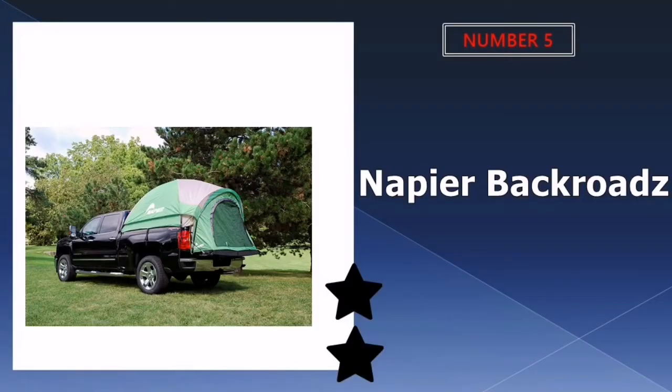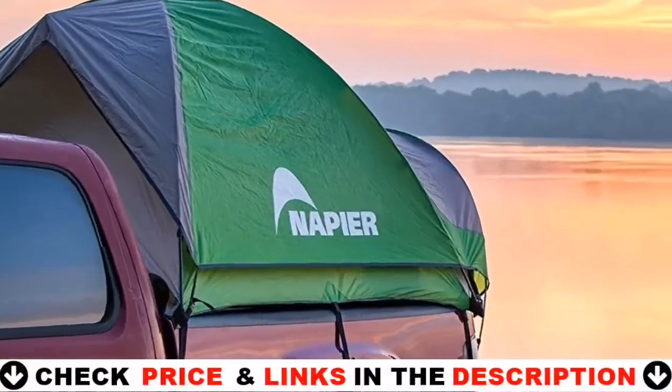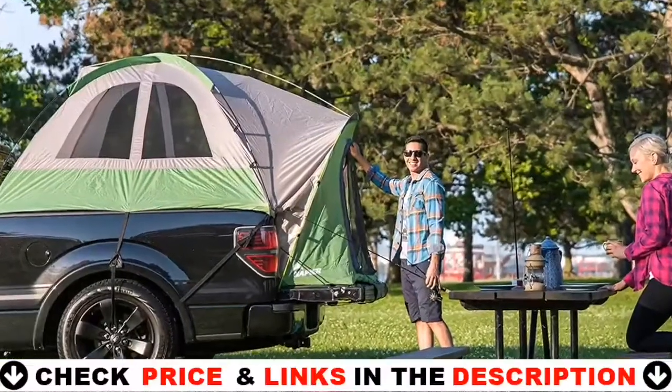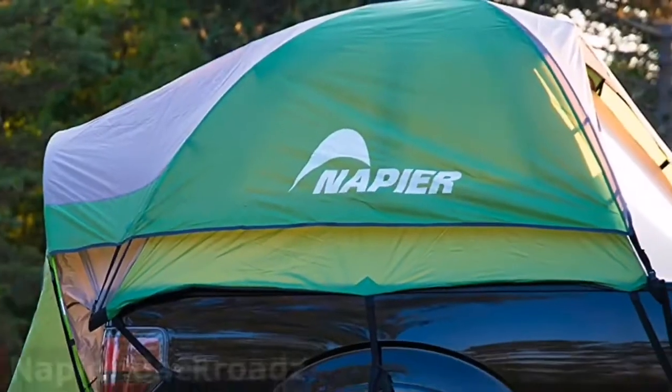Last in our top 5 best truck tents list is the Napier Backroads Truck Tent. The Backroads Truck Tent was created with every truck owner in mind while being easy on the wallet. A quick and easy assembly creates the ultimate campsite in the back of your open bed pickup.